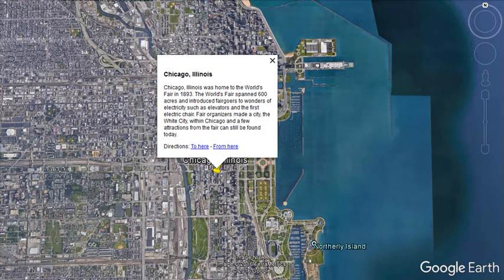Now, the fair organizers actually made a city within a city. So the World's Fair was actually known as White City. So there are still a few attractions around that you can visit today. Let's go ahead and take a start with the Museum of Science and Industry.